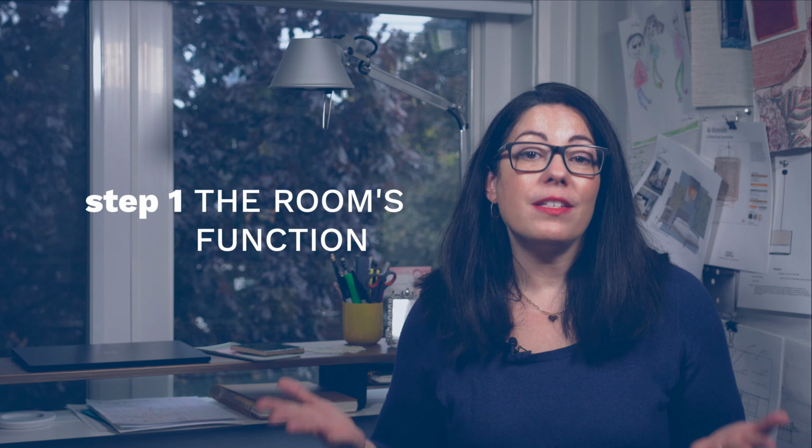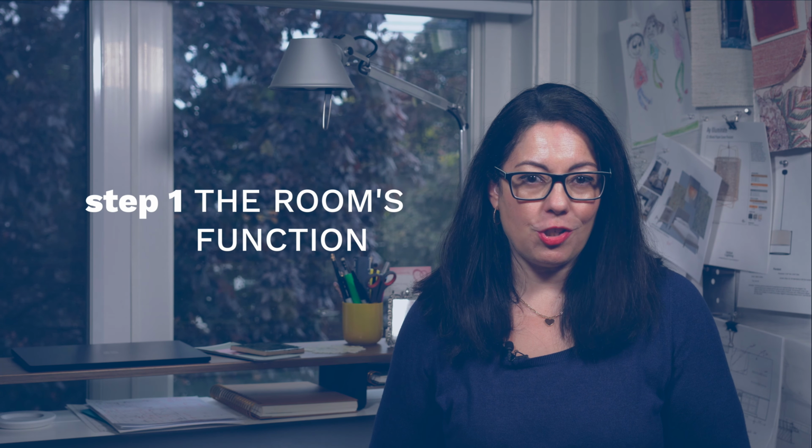The first obvious step is to determine the room's function. Is it a living room or a home office? How many people will use the space at the same time? How will they be using the space? What kind of storage is needed? All of these questions will help determine the type of furnishings and quantities.